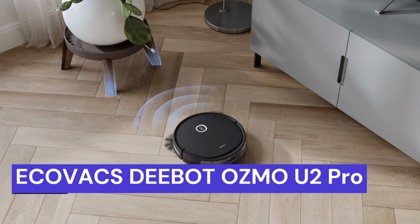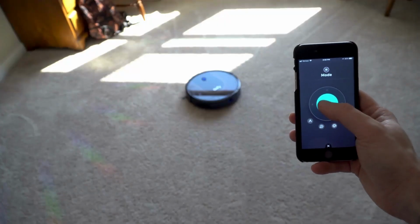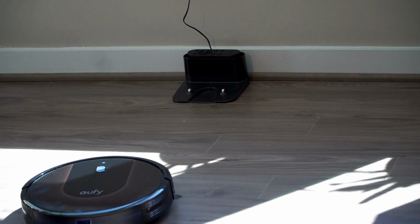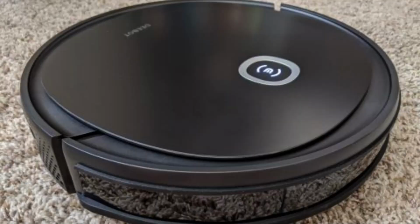Our first choice is Ecovacs Deebot Ozmo U2 Pro Robot Vacuum Cleaner. Ecovacs Deebot Ozmo U2 Pro is a top-of-the-line robot vacuum cleaner that can both vacuum and mop your floors. It comes with an extra pet care kit, which includes a large dustbin and tangle-free brush, making it ideal for pet hair. It also has a no-go zone feature, which allows you to set up areas that the vacuum should avoid.